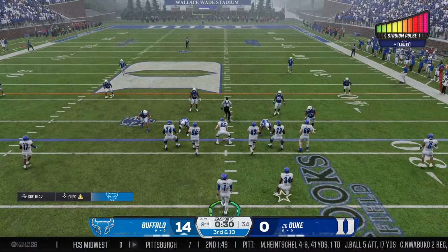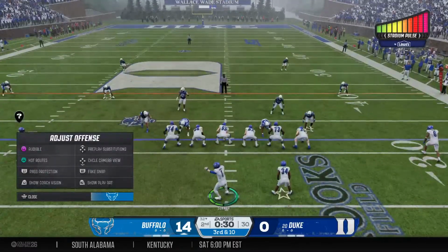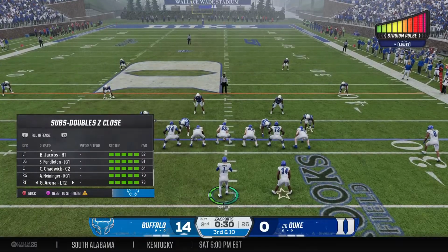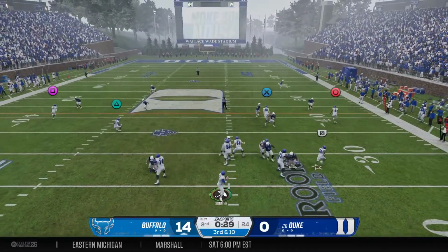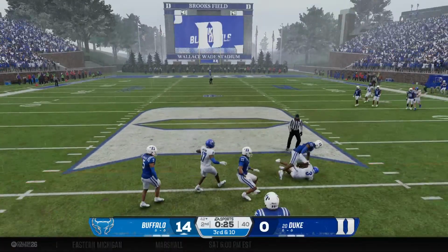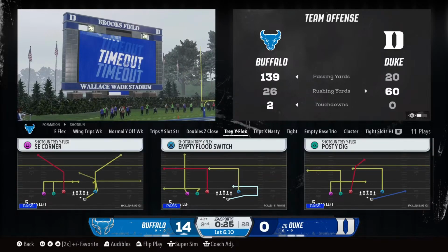So the offense getting set. This is not where you want to be against this defense. 3rd and long. Drop him back. We're going to throw for the first down. Wide open downfield. And the offense will call a timeout. That's their 2nd of the half.